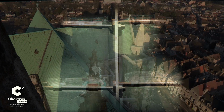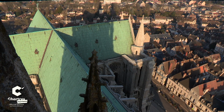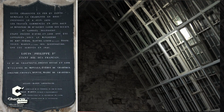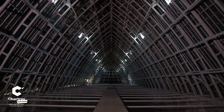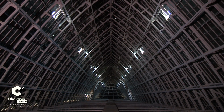The surface of the roof was made of copper plates, which, with the passage of time, oxidized, giving the cathedral the green hue that visitors immediately notice. The structure is exceptionally light, exerting far less pressure on the walls than the original wooden roof, and anticipating the wave of metal architecture that would sweep the 19th century and lead to the Eiffel Tower 40 years later.